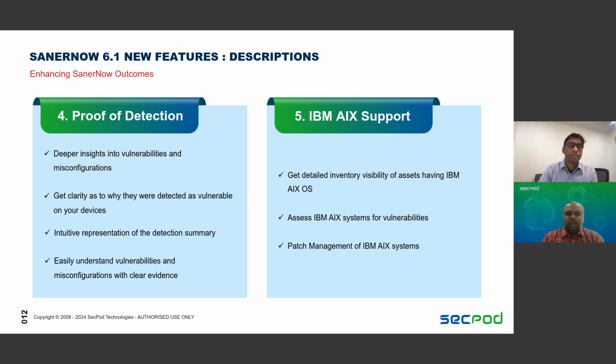So along with the vulnerabilities and misconfiguration which we detect, now we provide you a deeper insight into why we have detected those vulnerability and misconfiguration, and gives you a lot more clarity in terms of why a vulnerability exists. And it's very intuitively represented where you can easily visualize and understand why there is a vulnerability or misconfiguration. So I'll just demonstrate to you shortly.